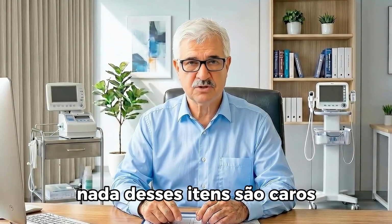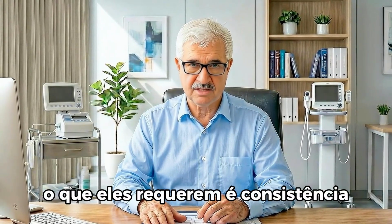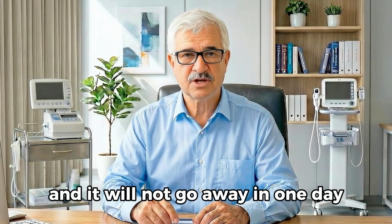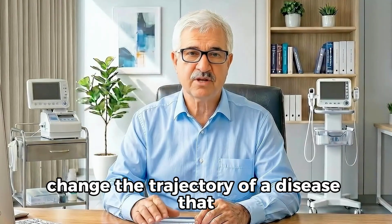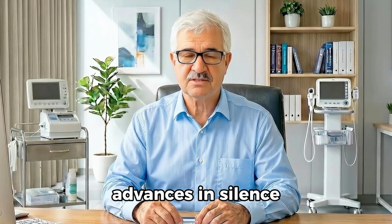None of these items are expensive. None require a radical life change. What they require is consistency, not perfection. Consistency. The inflammation that keeps blood sugar high did not settle in one day, and it will not go away in one day. But every meal is a choice, and accumulated choices change numbers, change lab results, change the trajectory of a disease that, when ignored, advances in silence.